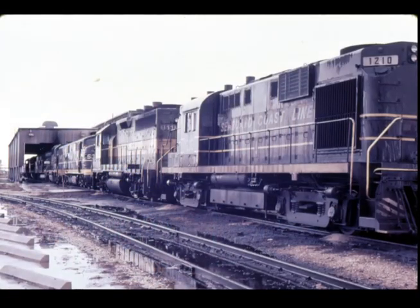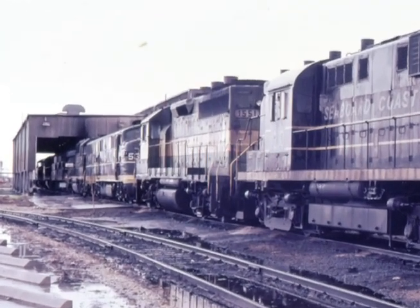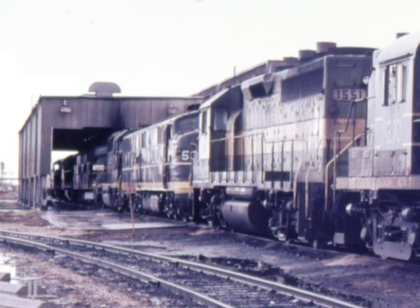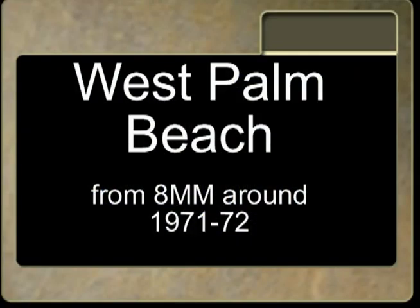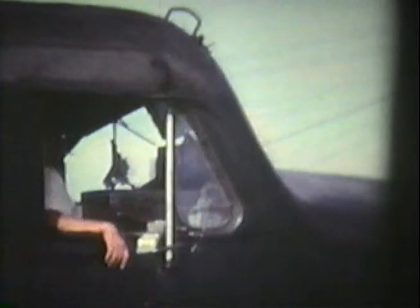Heading east from Naples to Hialeah, just outside of Miami, this is the Hialeah Engine Servicing Facility. In 1970, shortly after the merger, you could still see some equipment in SEABOARD and Atlantic Coastline colors. This train is departing West Palm Beach and headed north.